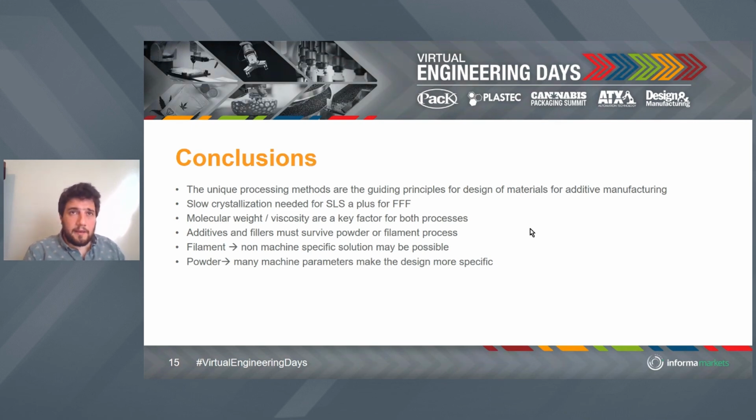Generally speaking, we're on the low end of molecular weight in terms of what's suitable for melt processing, because we're in this low shear, low pressure domain. So we need good low shear, low pressure flow to get good adhesion. However, we also have to maintain a high enough molecular weight to maintain the mechanical properties of our polymer, of our part. Additives and fillers must survive the powder or filament process. When we consider a fiber additive, a platelet-like additive, et cetera, we have to consider how it will influence either the filament or the powder flowability, the powder recyclability, the powder particle size distribution, et cetera.